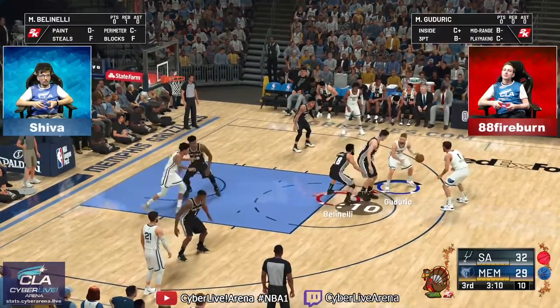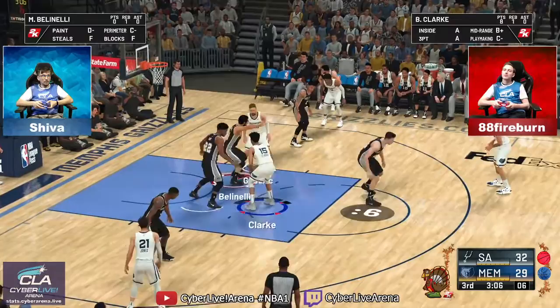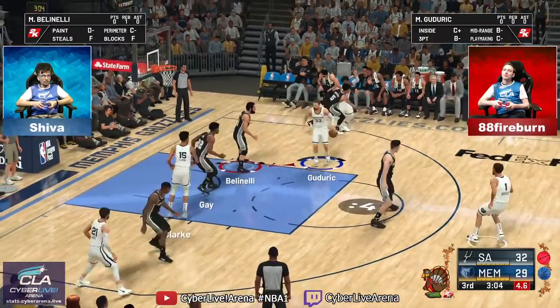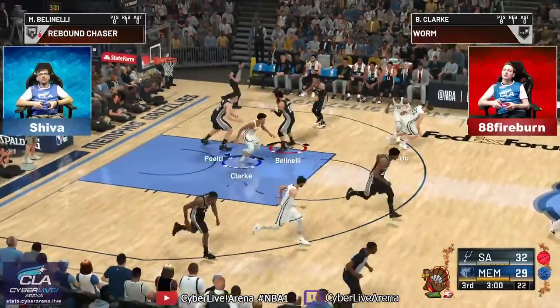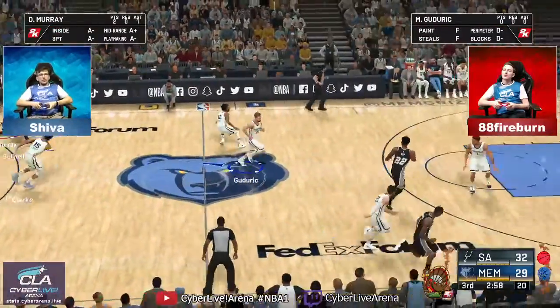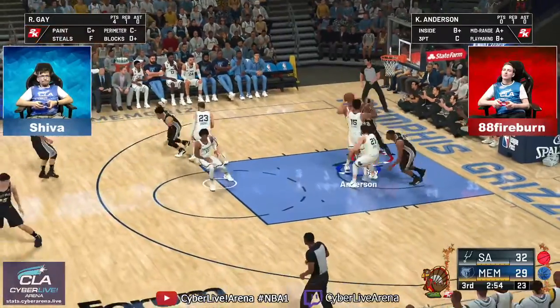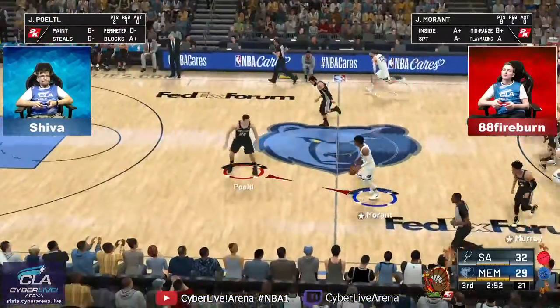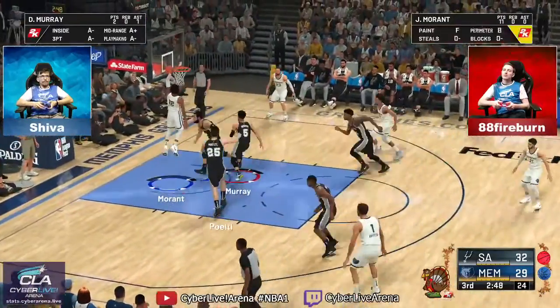Here's Gutteridge. He dishes it to Clark. The pass to Gutteridge. 4 on the shot clock. Over Bellinelli. Gutteridge can't get it to go. Spurs leading by 3. Here's Gay. Misses the layup. I mean, you won't see this too often. Getting denied at the rim. He's likely to remember that one.